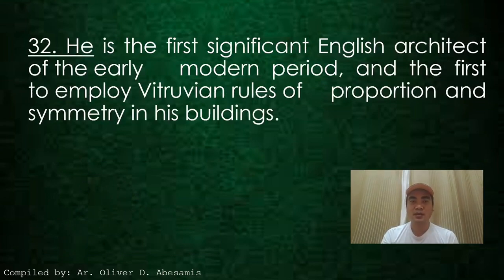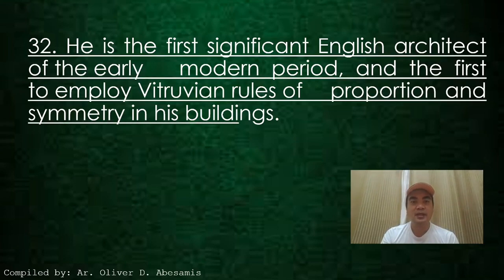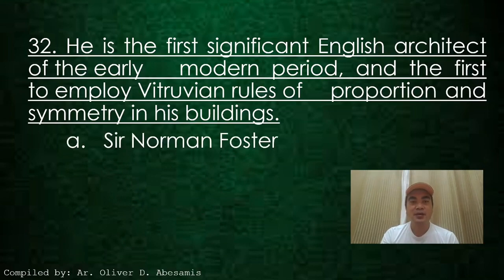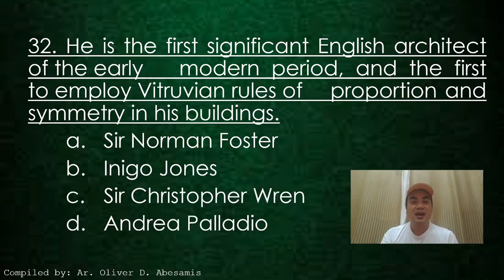32. He is the first significant English architect of the early modern period and the first to employ Vitruvian rules of proportion and symmetry in his building. A. Sir Norman Foster. B. Inigo Jones. C. Sir Christopher Wren. D. Andrea Palladio. Answer. B. Inigo Jones.